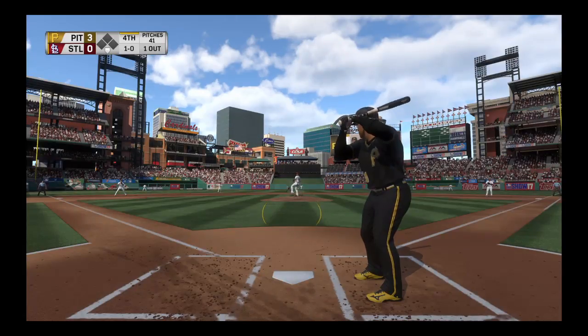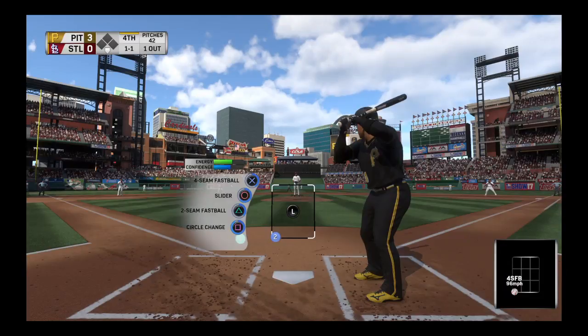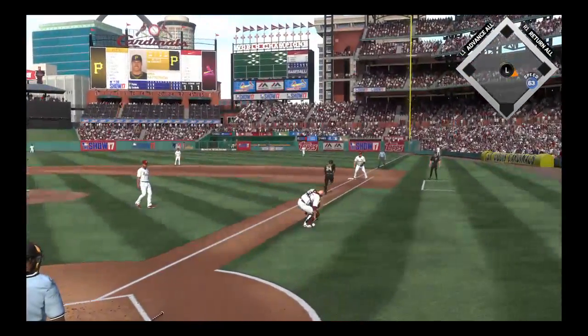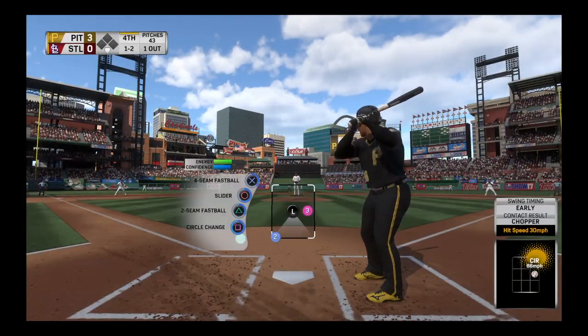The windup and the 1-0 pitch. Looking at a fastball for a strike on the corner. Here it comes on 1-1. Tapper up the line, but it gets foul. 1 out, nobody on.